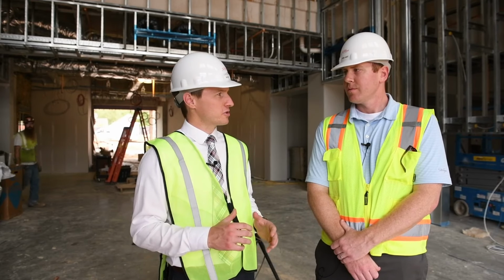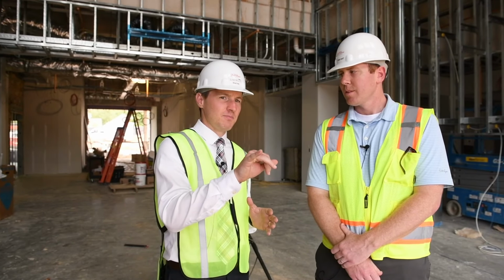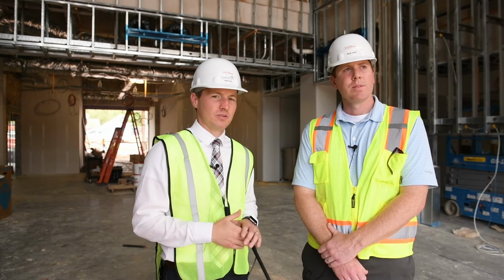Even walking through here, seeing the drywall up on the walls, I mean, it's really nice to see the building coming together. And I even see back in front of us, we actually have the excavation of the lakes. We'll save that shot for last, but kind of walk us through what we're seeing here in the common spaces.